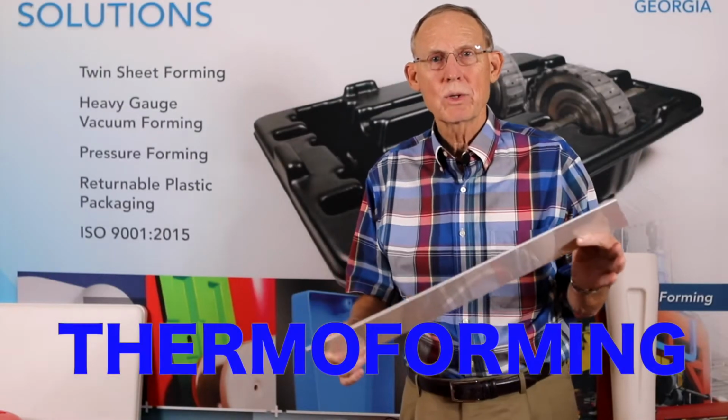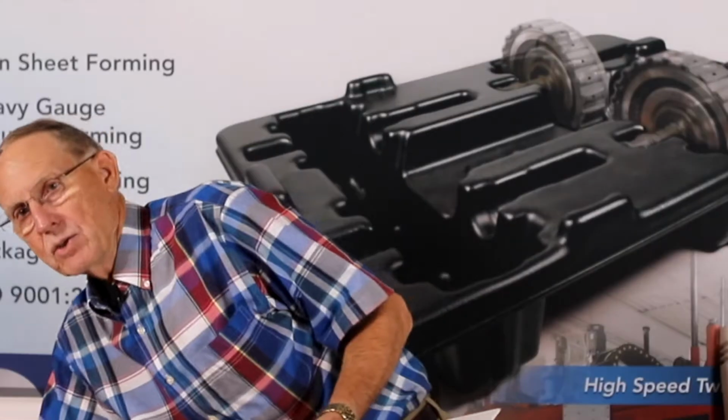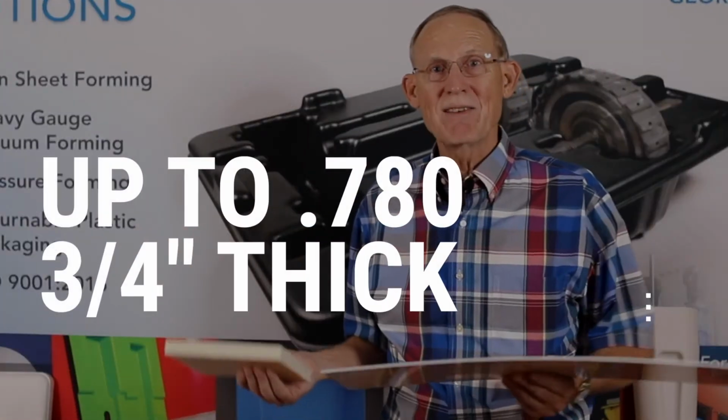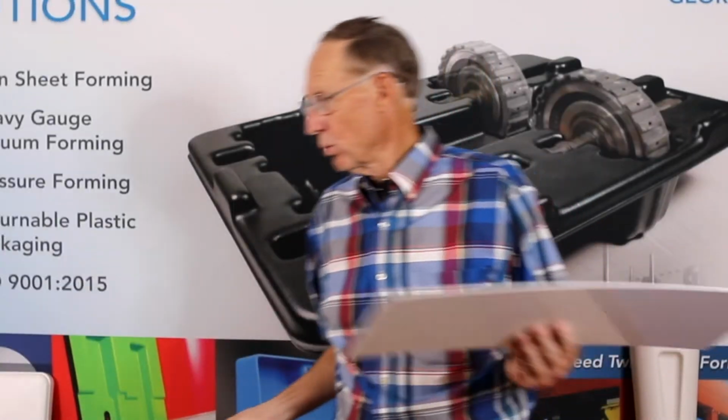Everything starts right here with the sheet. This is a sheet of 80,000 material. That's the thin side. This is a sheet of 1/2 inch, and you're gonna see some thick material being run in the plant when we get out there today. We go up to 780, 3/4 an inch thick. But everything starts with the sheet.